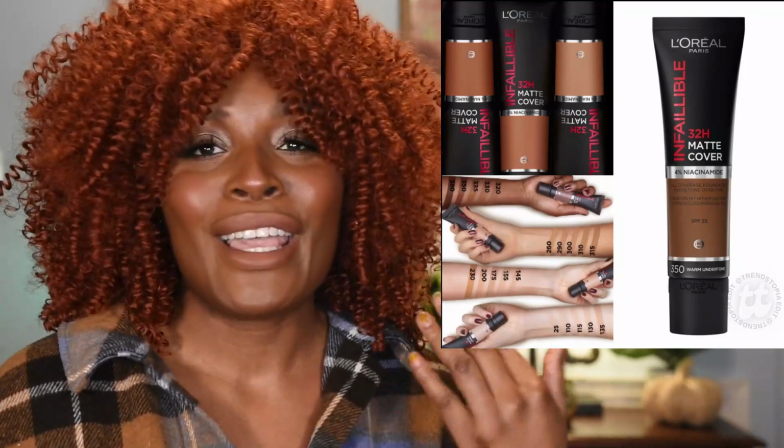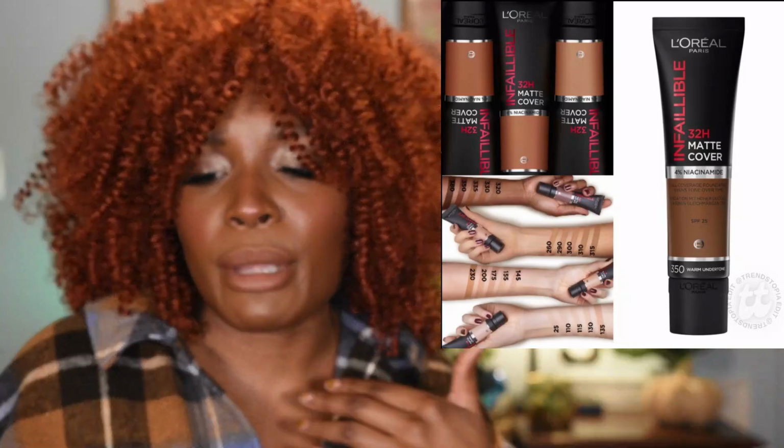I can't wait to get to the point where I have a more consistent schedule where I can put makeup on every day, because I truly enjoy makeup. It is a fun, relaxing thing for me. That said, like I said, I don't need that length of makeup.